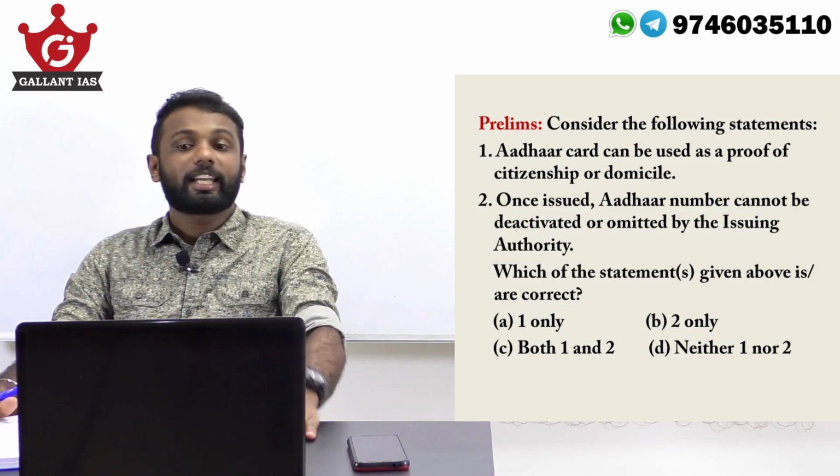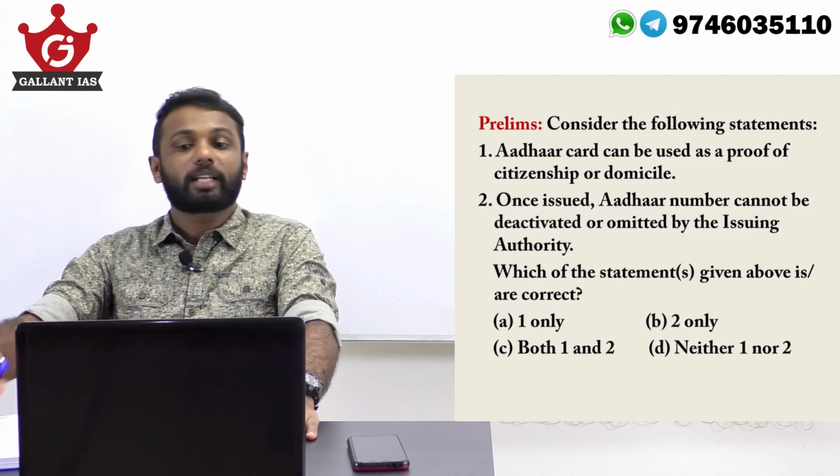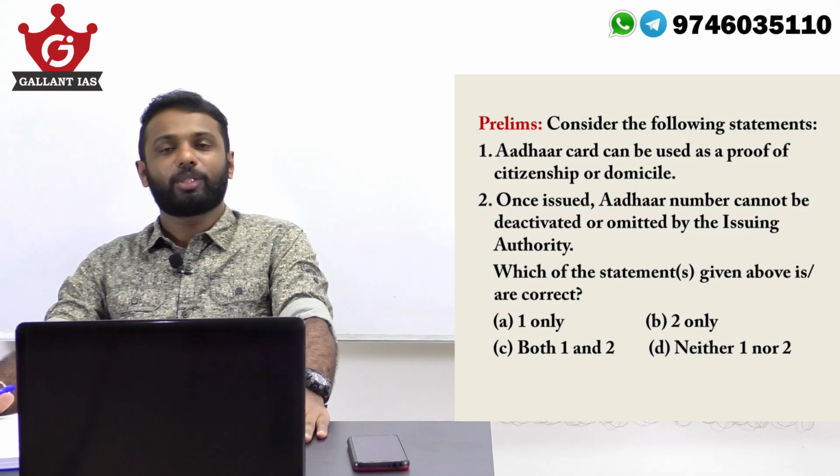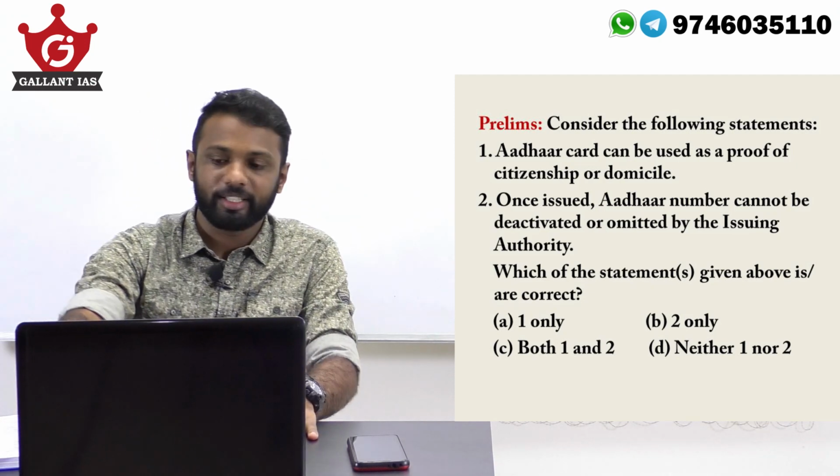That is, Aadhaar card can be used as a proof of citizenship or domicile, or once issued, Aadhaar number cannot be deactivated or omitted by the issuing authority. So this is based on current affairs. That is the direct current affairs question.